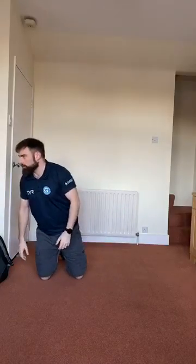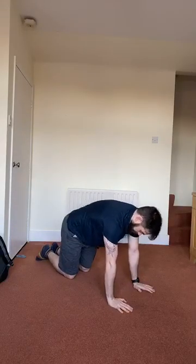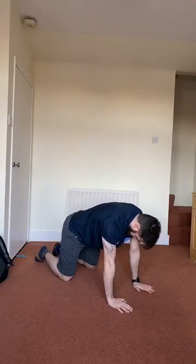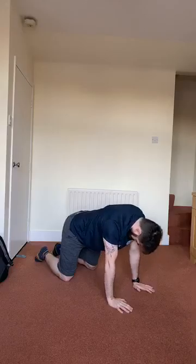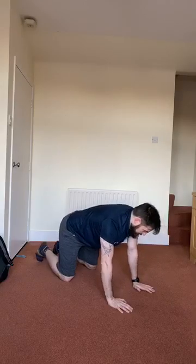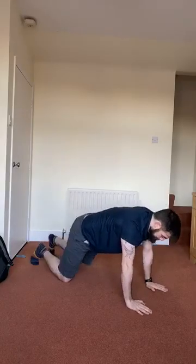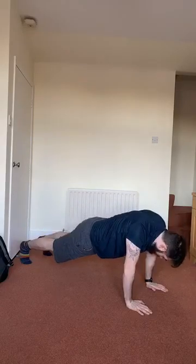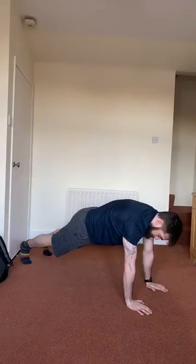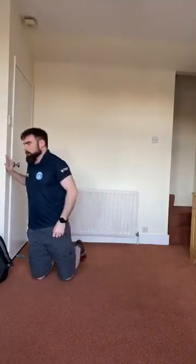Okay, and then scap press to finish. Scap press and then jogging at the end. It doesn't matter so much as long as you feel most of the work coming from between your shoulder blades, but ideally you want to be off your knees. You've got to control your body weight going down as well, so you're doing some good eccentric work. Just weight it up a little bit more. Okay.